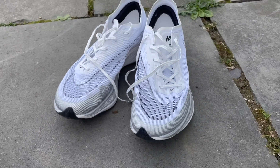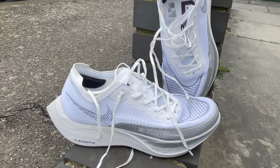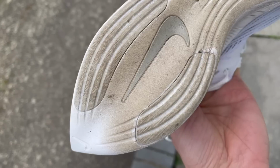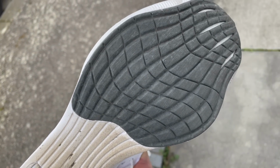The midsole is entirely made of Nike's PEBA-based ZoomX cushioning with a full-length carbon plate. It's the good stuff. It's the bouncy ZoomX foam that we all know and love. And the outsole's very familiar. It's got forefoot coverage with two strips of rubber at the back to give you grip where you need it most without adding too much weight to the shoe.